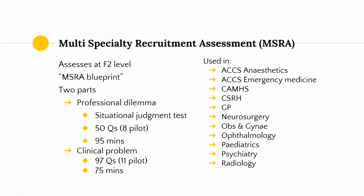In terms of the MSRA, the multi-specialty recruitment assessment, it assesses your knowledge at an F2 level only. So don't worry about knowing more than a foundation doctor needs to know. A really good document to look at is the MSRA blueprint, which you can just search online.